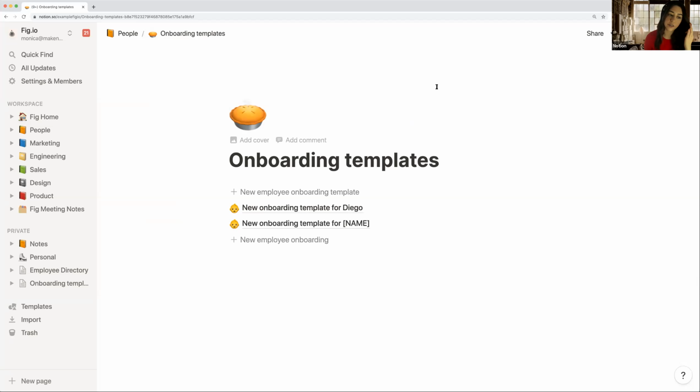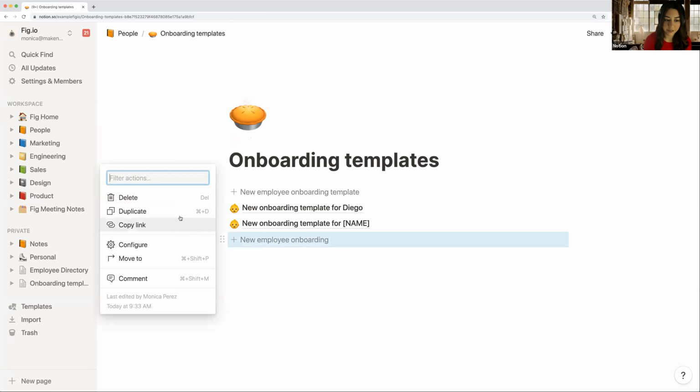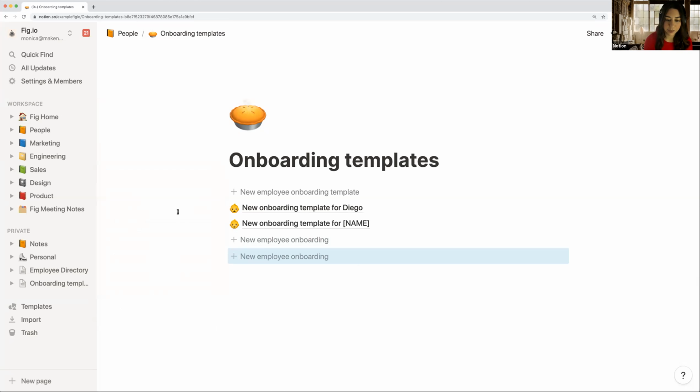Someone is asking, if I create a template button on one page, can I create that same template in another page? That is a fantastic question. If you create the button right here, the button lives right here, but you can duplicate it. I can click on the button's menu, and there's an option which says duplicate. Now it's going to duplicate another version of that button, and I can grab this block and drag it into any other page that I need it to live.